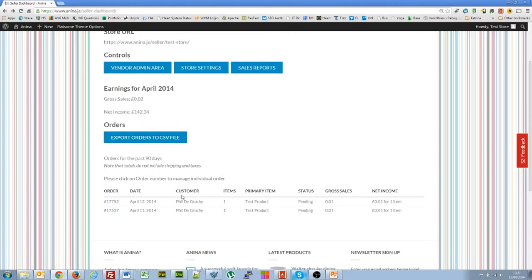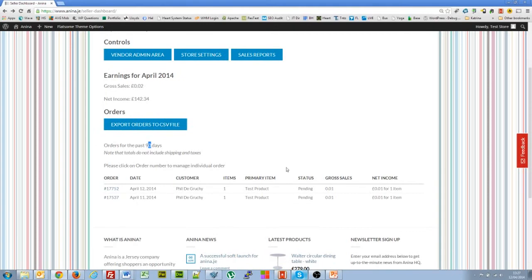And then most importantly of all, underneath that is a list of your orders for the last 90 days. So what we have here is the order date, who the customer was, the number of items that they purchased that relate to you. The primary item is kind of just named one of the items basically in that order. So if people have bought 2, it tends to be the first item alphabetically. So it's just an indication so you can easily identify that order.